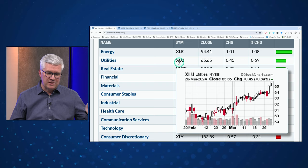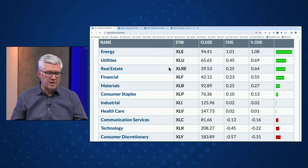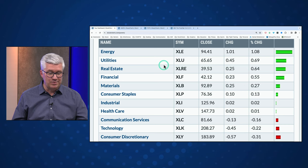Because when defensive sectors like utes and real estate start to do well, that implies that institutions are getting more defensive. And that would usually mean they're skeptical of further upside and just want to cushion themselves for further downside. And that usually means that downside is probably imminent.